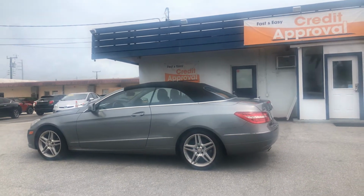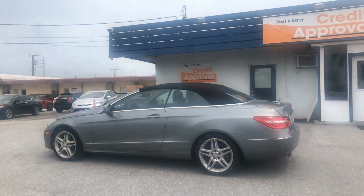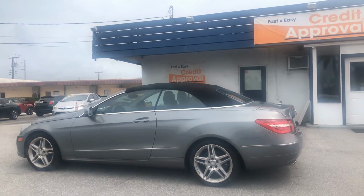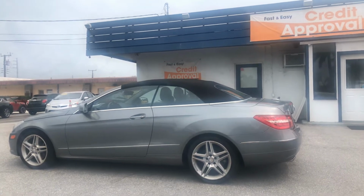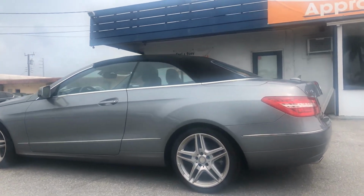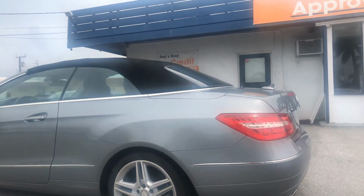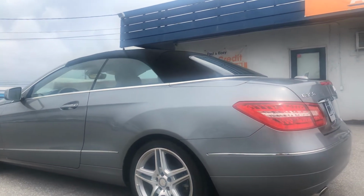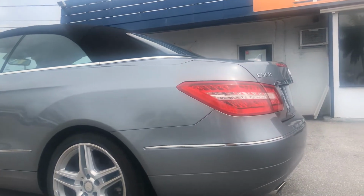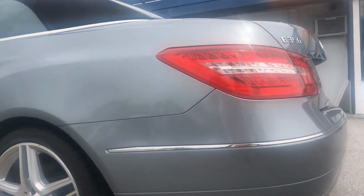Okay, Classic Cars of Palm Beach, video walk around, 2013 Mercedes E350 Cabriolet. Vehicle's in really good condition. I've already been around it. I'm gonna try to get some good close-up pictures. Point of this video is to not so much sell the car, but to point out any flaws on the vehicle. So we're in the driver's side rear here.